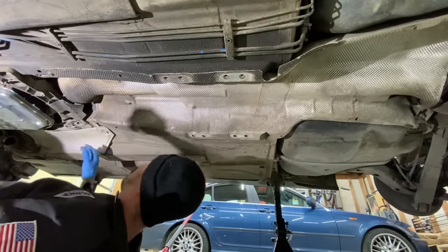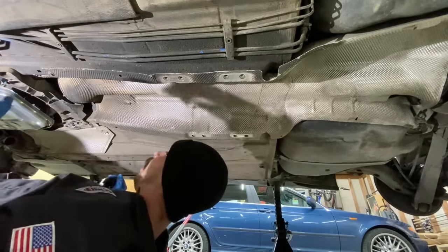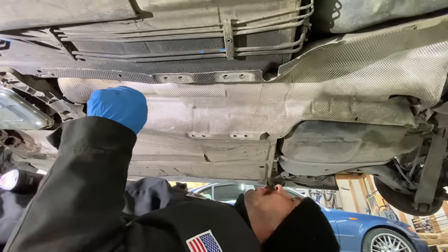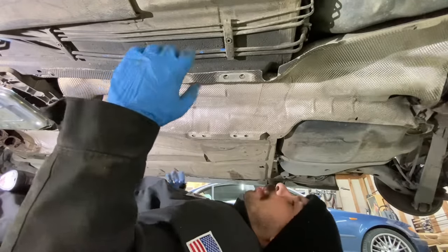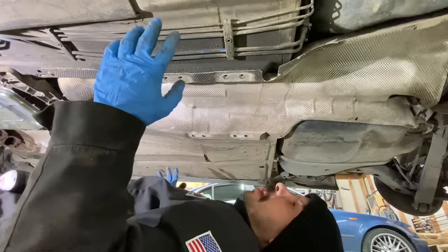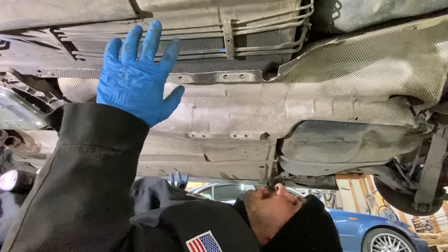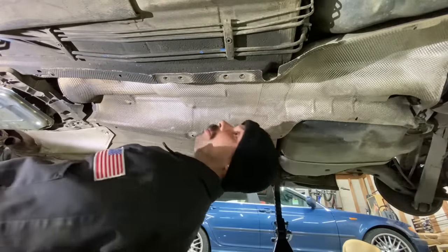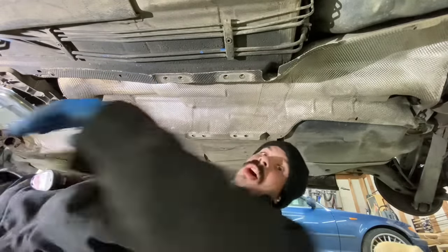Nice to finally see this thing coming back together and the parts starting to disappear. Because this has been like a 4 or 5 day job, just with lapsing parts and, you know, 5-6 hours to get the trans out, 5-6 hours to get the trans back in. I'm gonna be real happy with this car when I'm done. And she's gonna fetch a good dollar.